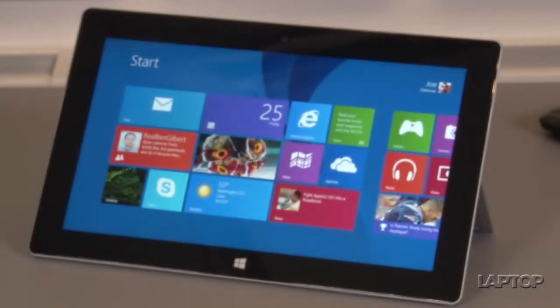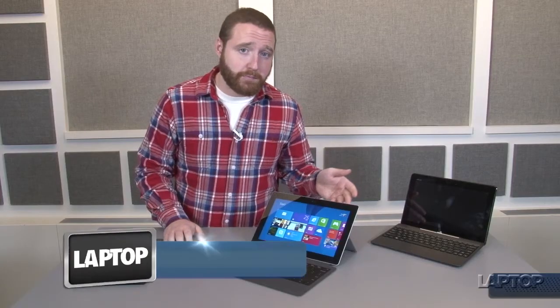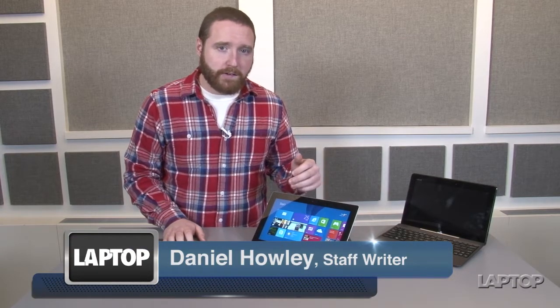Microsoft's Surface RT never exactly clicked with consumers. For its sequel, the Surface 2, Microsoft is hoping to lure more shoppers with an improved design, full HD display, and faster processor. So is the Surface 2 worth the investment? Let's take a look around and find out.